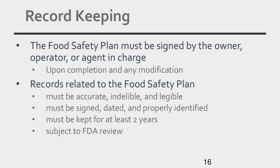FDA can request these documents at any time if they see that it could become a potential food safety hazard, or during a routine inspection. Once you register with FDA, you are saying to FDA that they are able to review your food safety system.